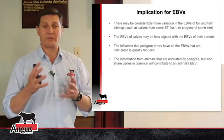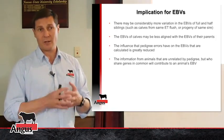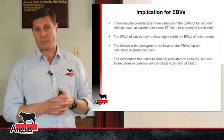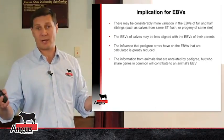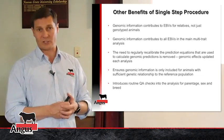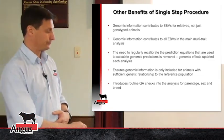Likewise, one of the other big key things we see now is we've got animals which might be completely unrelated by pedigree, but the genomics information would suggest that they have a genomic relationship. And so we start to see information on animals which are unrelated by pedigree start to inform the EBVs of other animals which they have a genomic relationship to. So this can have quite a significant effect on the EBVs that are calculated.